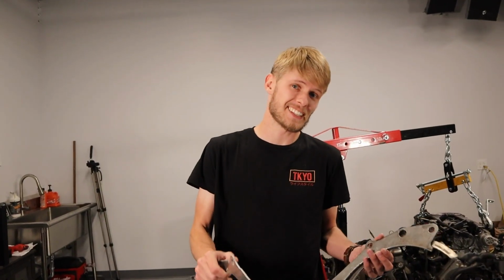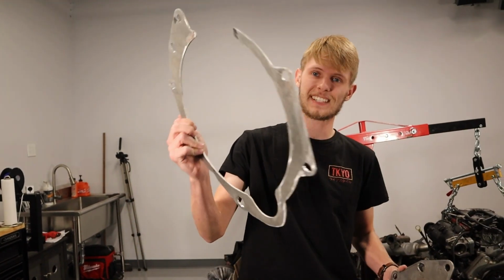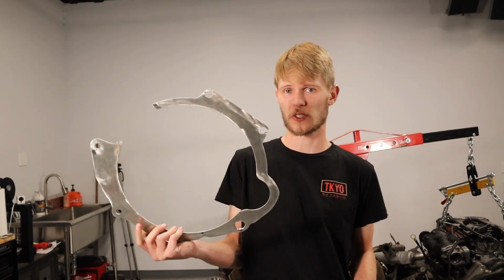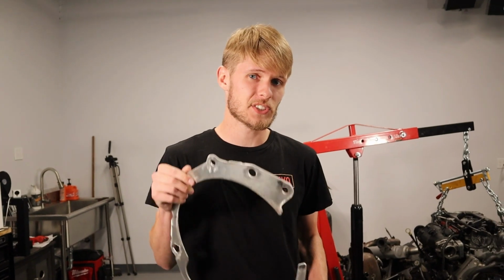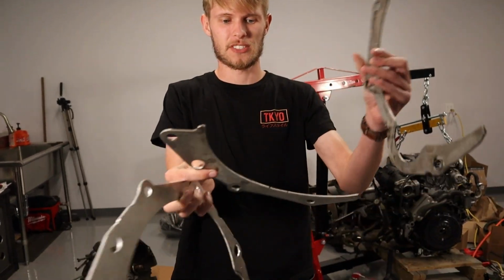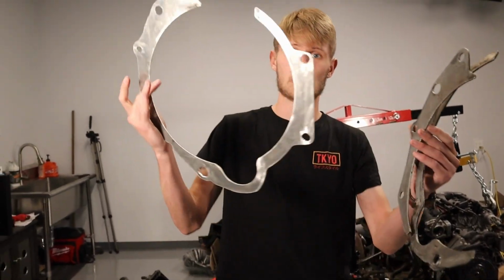Okay, so we finally got the last piece that we've been waiting on. This is the piece we've been waiting on. It is the spacer plate. It's a transaxle spacer plate. And the reason why this took so long is because we had to make it. I actually had to take designs off of the broken one. As you can see, this is what mine looked like, and this is what it's supposed to look like.